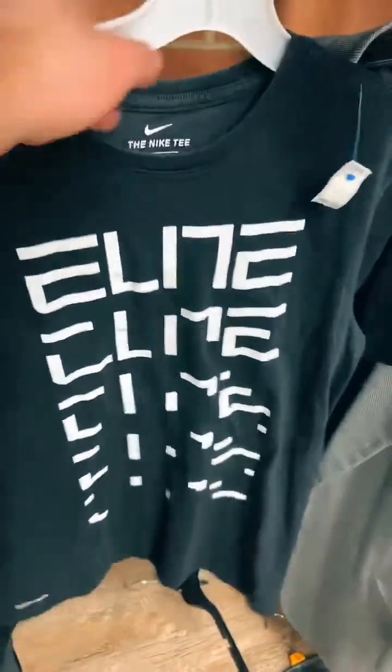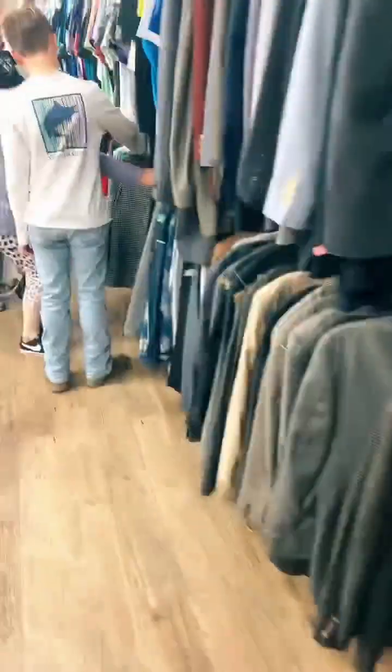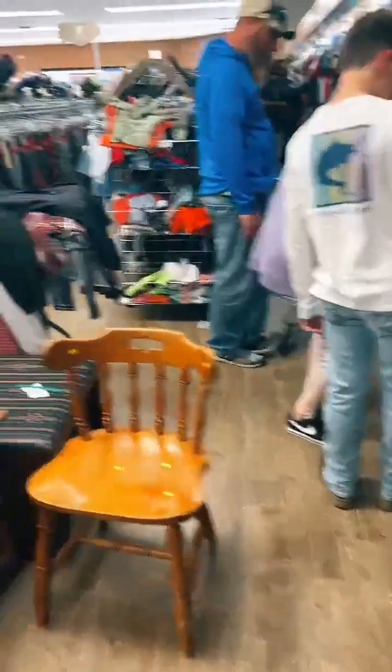Nike tee, elite, elite, elite. It's just a cotton tee, nothing to see here. End of the rack magic? No. So kind of dry for suits and blazers. Got one blazer. We'll make some money there.